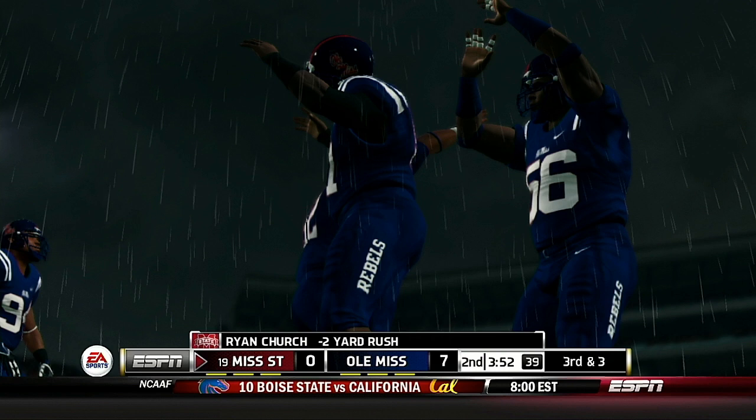There hasn't been too much daylight between these two teams. In games like this, some players try to press too much, and that can cause mistakes. Ole Miss is up by a touchdown.